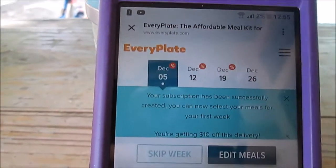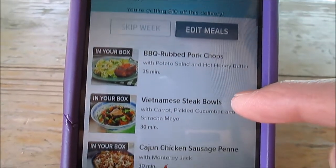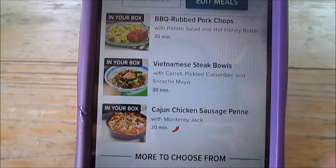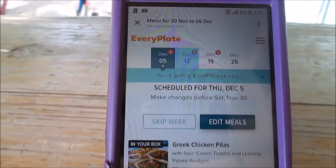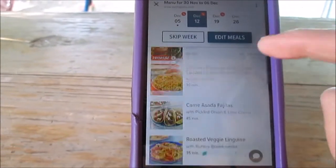So it shows me December 5th, I'll get my first box, and I guess this is what they picked to be in my box, because I'm getting 3 meals a week. Those all sound good. This is really cool. You can actually go through all 3 of the weeks and see beforehand and look what you want to buy.